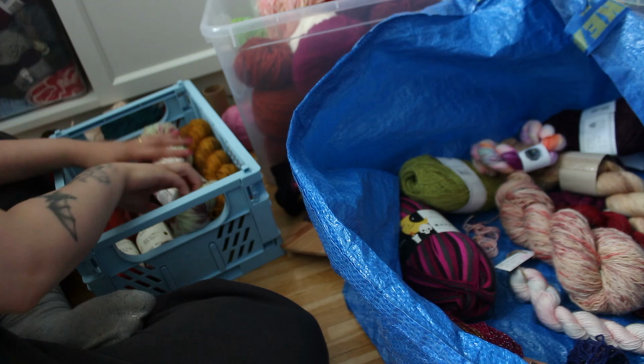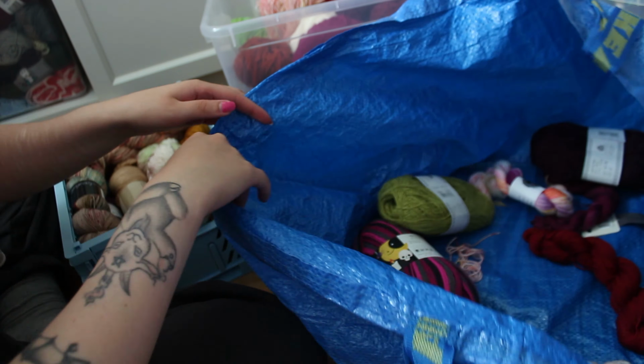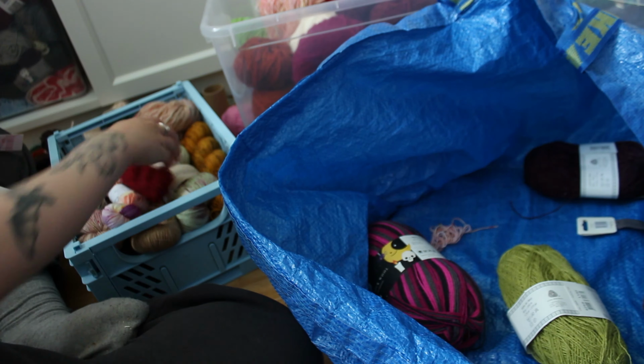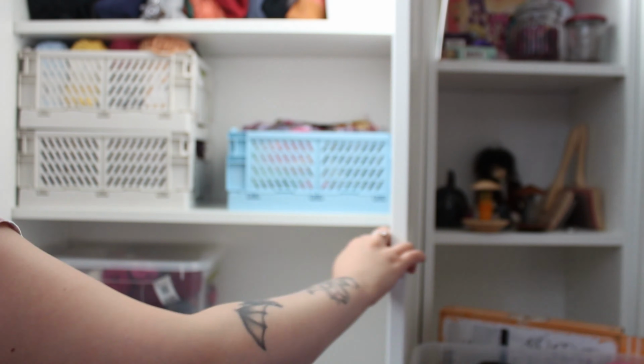I'm also splitting my handspun from my hand-dyed yarn, keeping them in one crate each, and I'm moving commercial yarn to the plastic totes I keep on the bottom shelf here. Maybe now I will actually feel like I can use these yarns without messing up my backdrop.